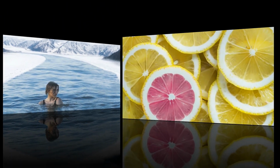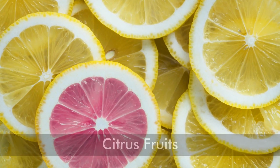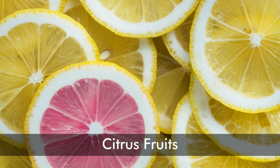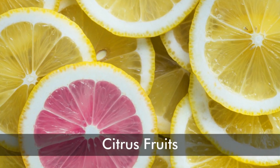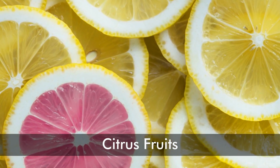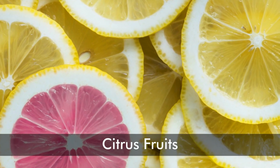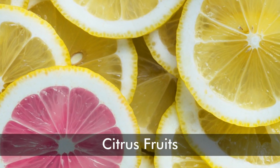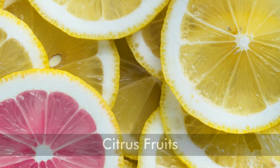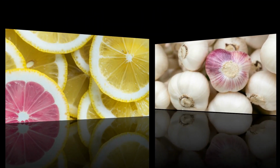Citrus fruits. Most people turn to vitamin C after they've caught a cold. That's because it helps build up your immune system. Vitamin C is thought to increase the production of white blood cells. These are key to fighting infections. Because your body doesn't produce or store it, you need daily vitamin C for continued health. Almost all citrus fruits are high in vitamin C.